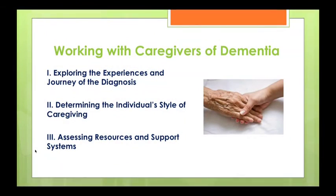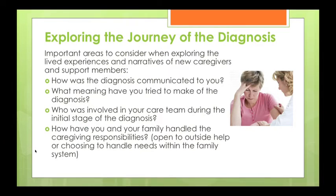So things in particular that you may want to cover that we think are important are exploring the experiences and the journey of the diagnosis, determining the individual style of caregiving, and assessing resources and support systems. So exploring the journey of the diagnosis, it's important to find out what their experience was. How was the diagnosis communicated to them?